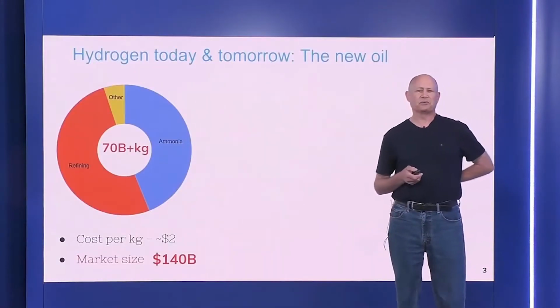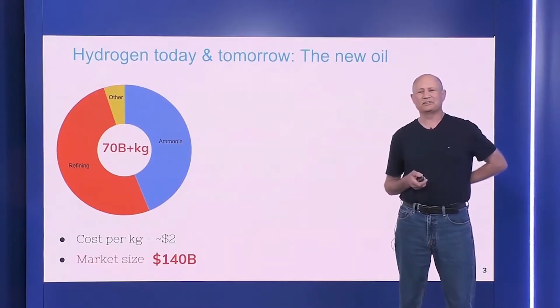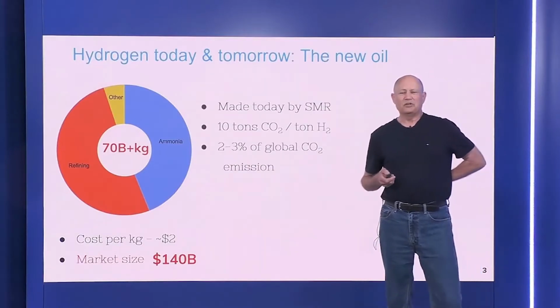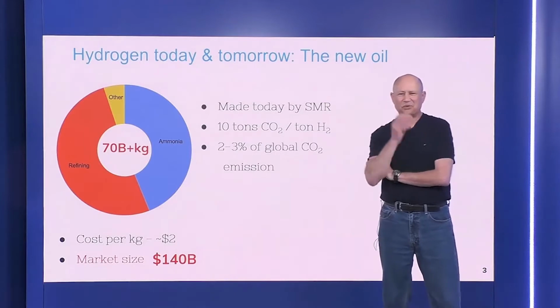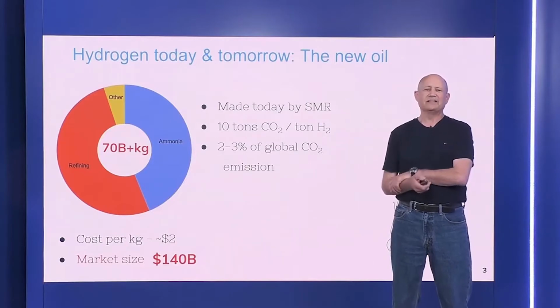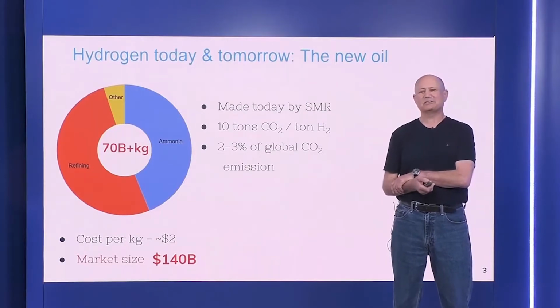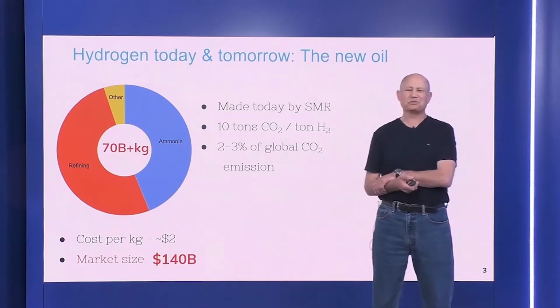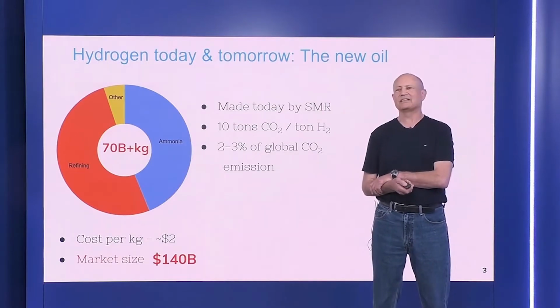So why is hydrogen so interesting? You could see here the global market for hydrogen. About 75 million tons of hydrogen are made annually. The total market size is about $150 billion a year. And today, more than 99% of that hydrogen is made by SMR from natural gas. It leads to about 10 tons of CO2 for every ton of hydrogen that is being made. And it also contributes between 2 and 3% of the global emissions.